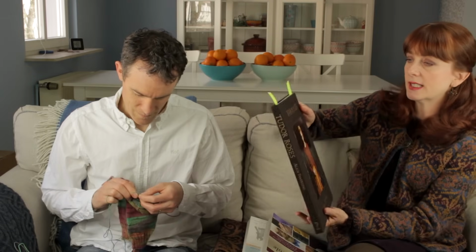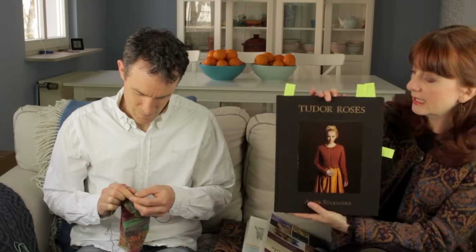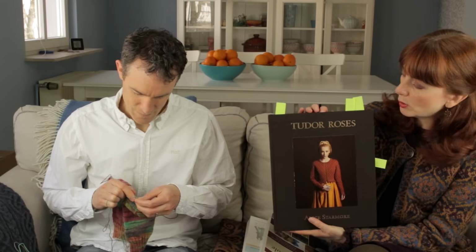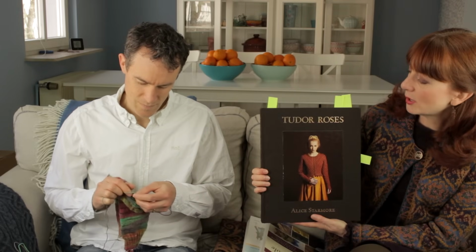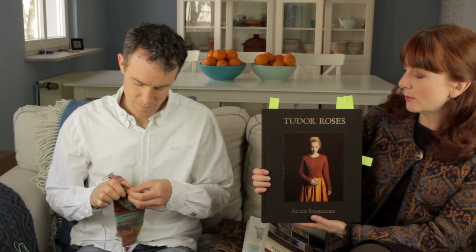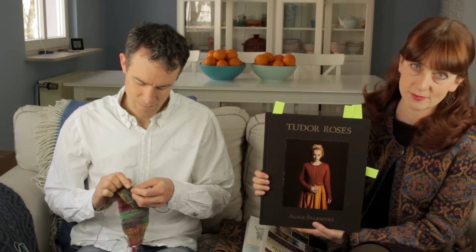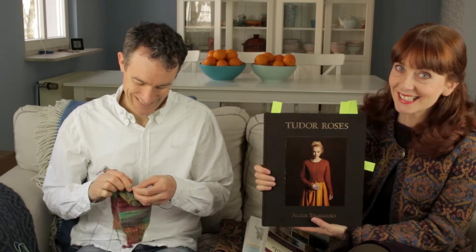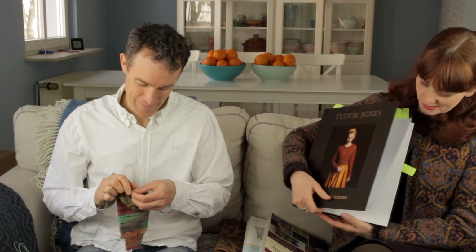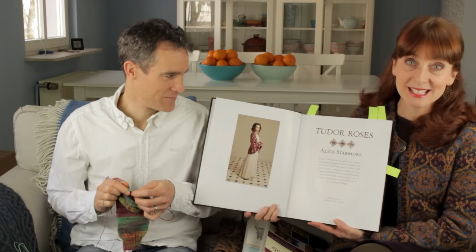And I bought it in 2013. This is the 2013 Alice Starmore edition of Tudor Roses. And this book is probably the most beautiful, it is definitely the most beautiful knitting pattern book I have ever seen in my life. It is certainly the heaviest and the largest and the glossiest pattern book probably ever to be printed.